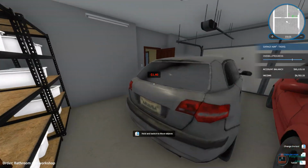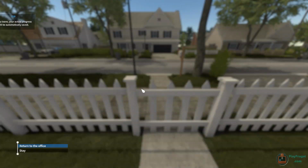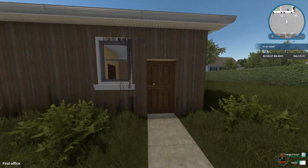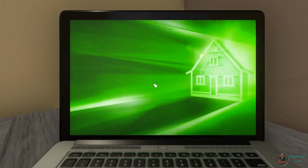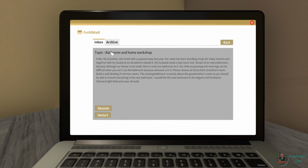Let's see if we go back to the office, we can figure this out. Let's go read the email again and see if it's very specific in the email or not. Alrighty, in we go. Email person. Bathroom homework. Okay, Mandy was a female. That's why I wasn't crazy. So made everything. Remove all. It did that. Elegant and functional. Bright tiled to cover all the walls. All right, so we'll have to go back and tile that. Needs a tool room.